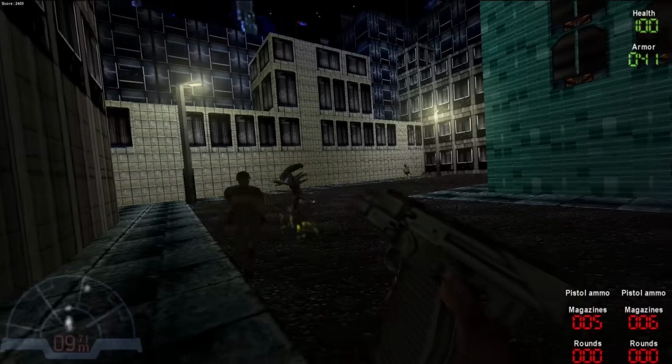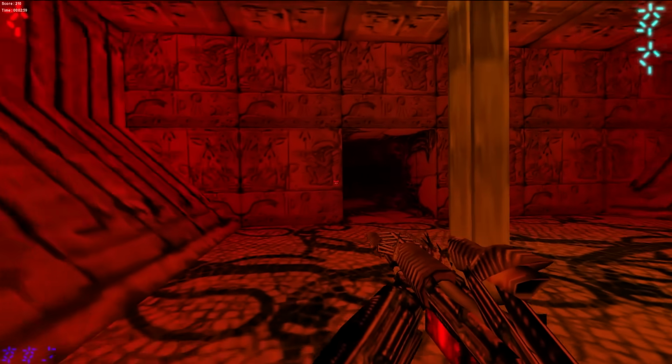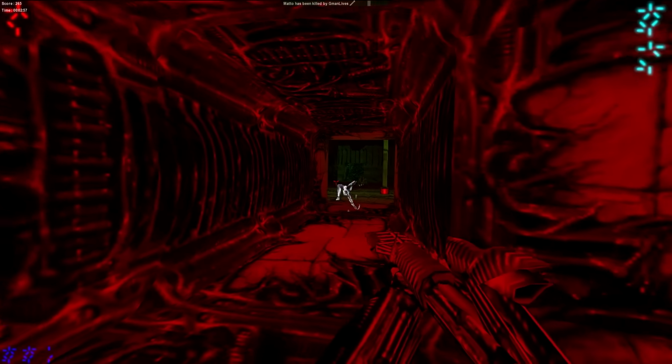Its legacy lives on in the insanely fun multiplayer mode with both co-op and deathmatch maps, which are still really accessible and hilarious to play through with friends.